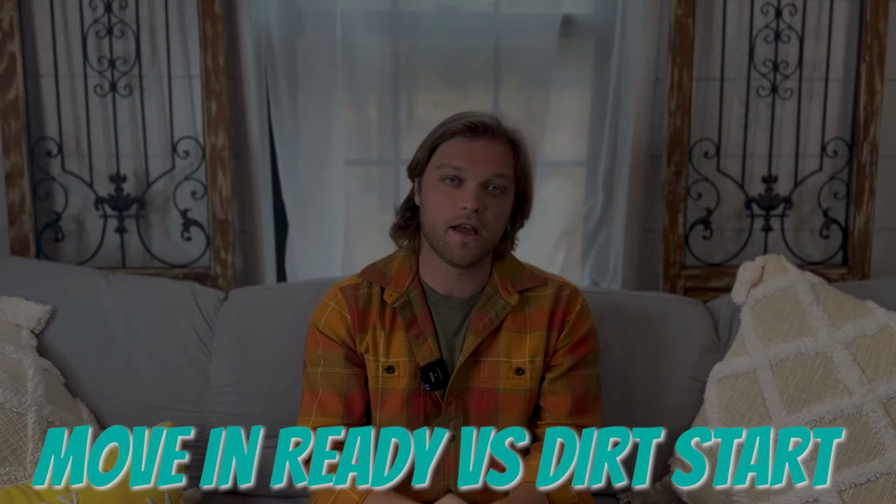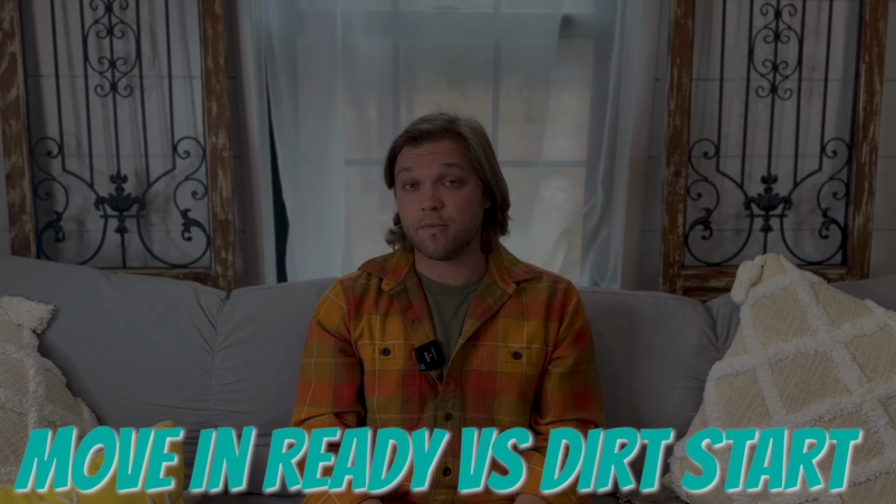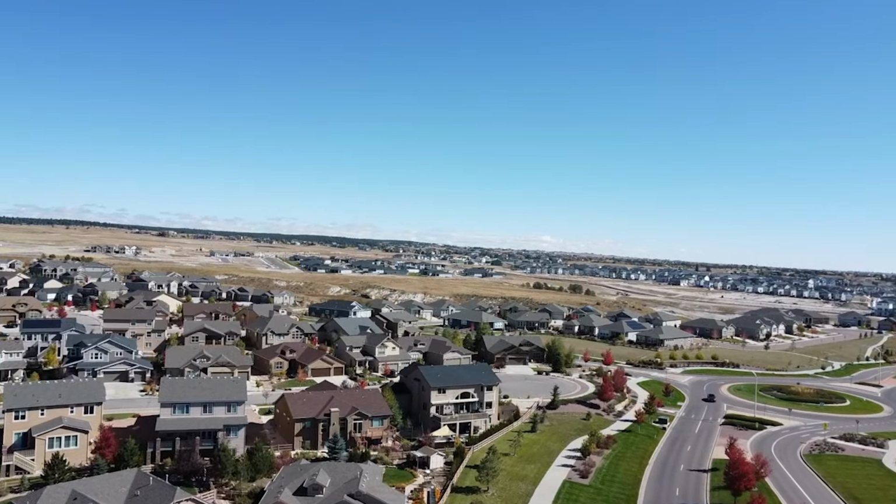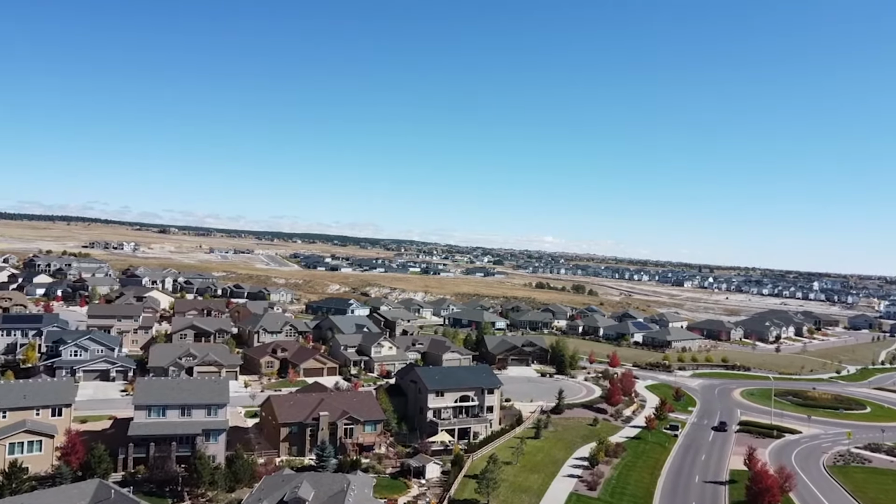So one thing you absolutely have to consider when buying a new build is what your timeline is going to be like. Builders don't keep as many spec homes around as they used to. Now, some do, some don't. It's really going to depend on the builder. But if you're looking for a move-in ready home, your options are going to be a lot more limited with new builds. You're not going to be able to pick any of the finishes. You're not going to be able to pick the lots, where the lot is in the community. And you're just going to be a lot more limited in what your options are going to be.